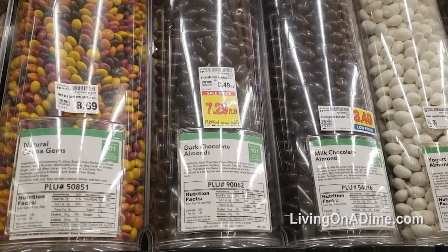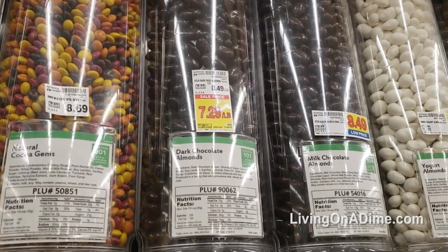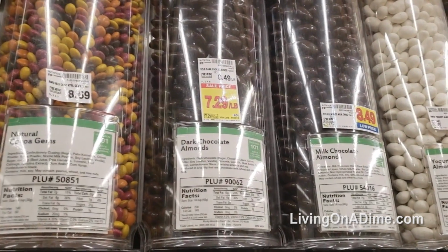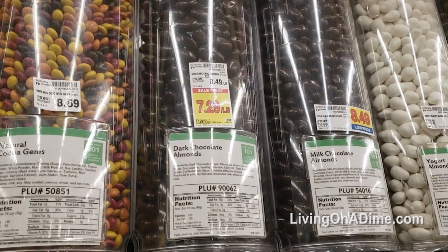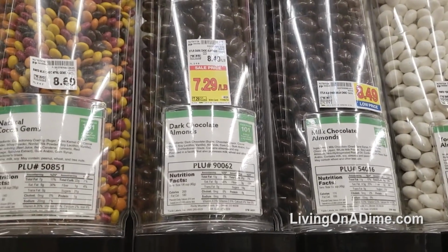This is a good way to take advantage of a sale where you can get it for a dirt cheap price. Whereas if you wait and you say, man, I need to go get some dark chocolate almonds today, you end up paying the higher price. Because even this sale price is a much higher price than I was paying for these.